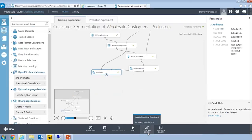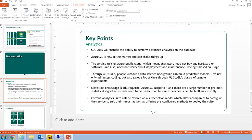You can publish it as a web service to be consumed through other applications. So that was a quick demo on Azure ML.